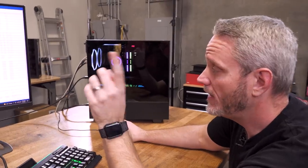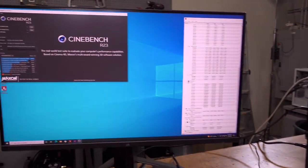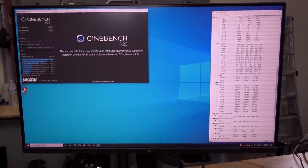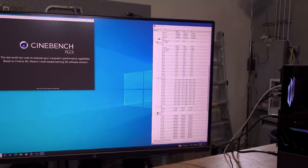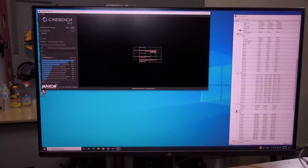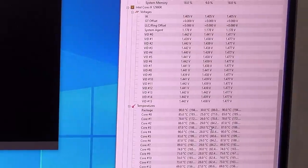All right, so I've now gone in and manually locked at 5.2 gigahertz all the P cores right here, and at 3.8 gigahertz all the E cores. Let's see if this will even run or if it'll crash. I don't think it'll crash necessarily. The voltage is really high. Oh, look at that. 90C.